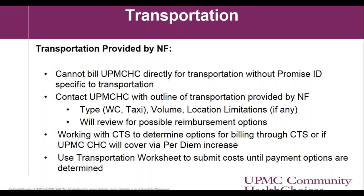The one thing I want to stress is that the relationship between CTS and UPMC Health Plan, Community Health Choices, is looked at as a partnership. So we are asking that we all work together. It's new for everyone, so we will work out anything or any questions that you have. I want to stress that the need for the details when you contact CTS is vital. If you have all those in front of you and ready to go, then that process will be much quicker and much easier to process.